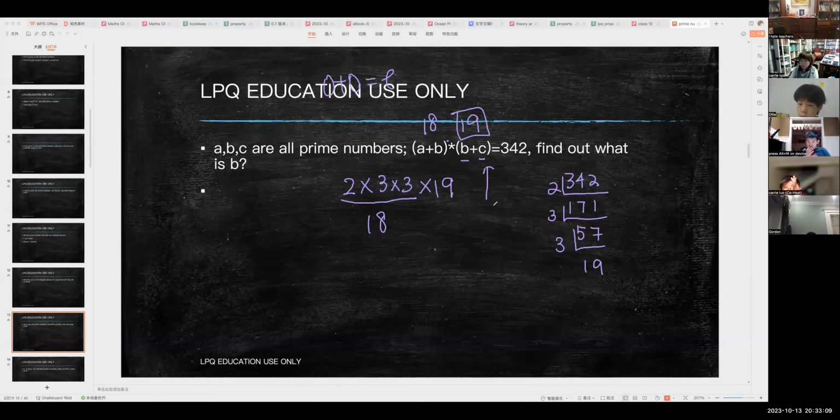It must be C equals 2, because if B equals 2, then two of them will be even numbers. So this one should be odd as well. So B equals 17 and A equals 1. Is it right? No, because 1 is not a prime number. That's not right. Okay, so let's try the other one.